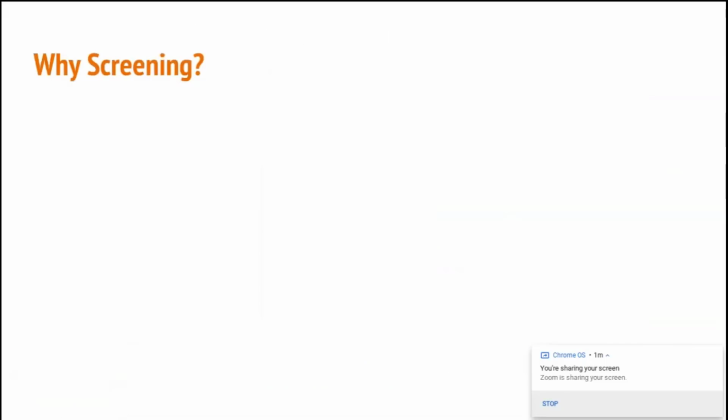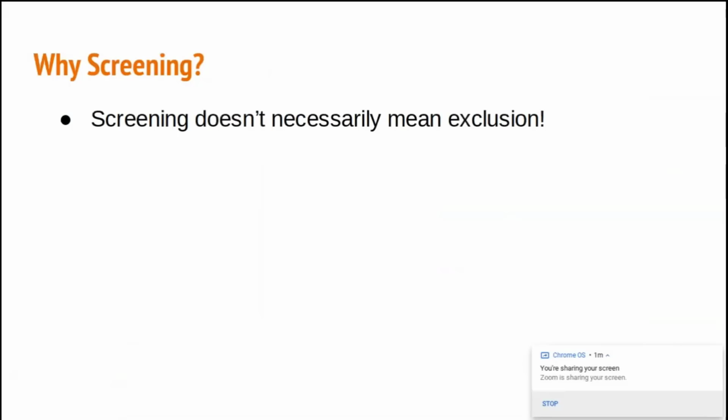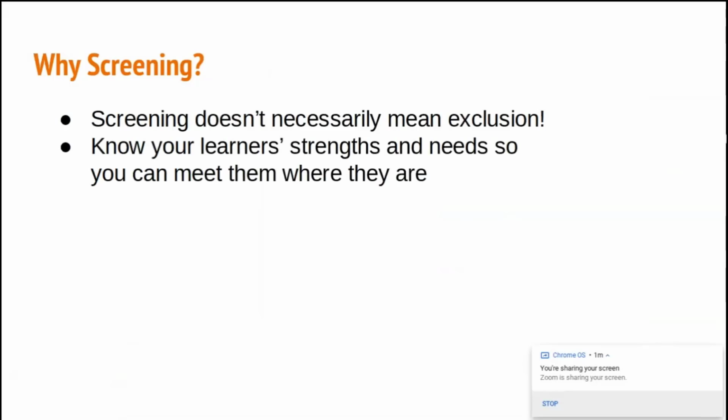Now, a few things about screening. I've heard some folks say that screening is about picking the cream of the crop, and that is not necessarily the case. I know some folks may use screening for that, but we use it to figure out what our students' strengths and needs were so that we could meet them where they are.